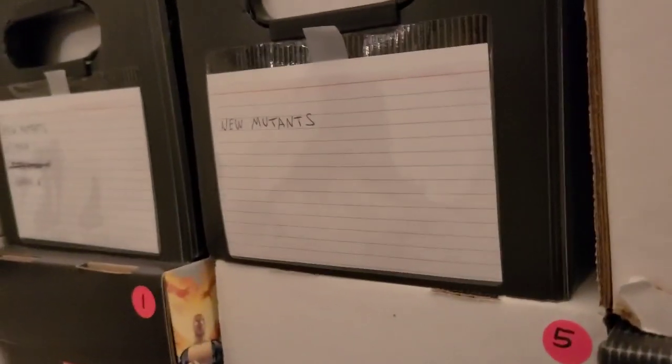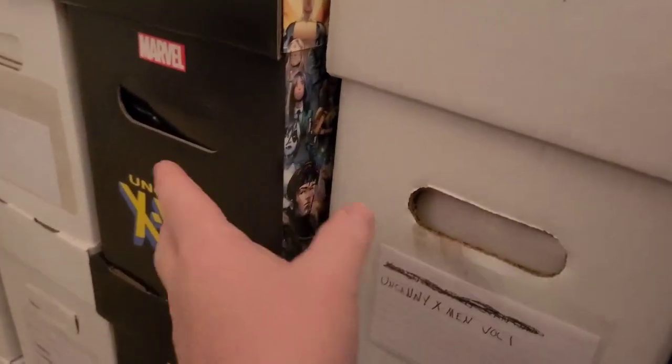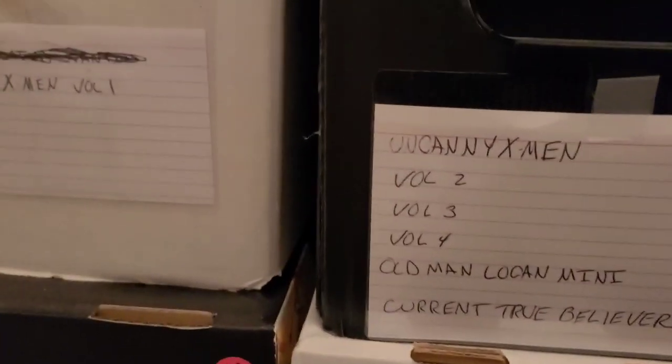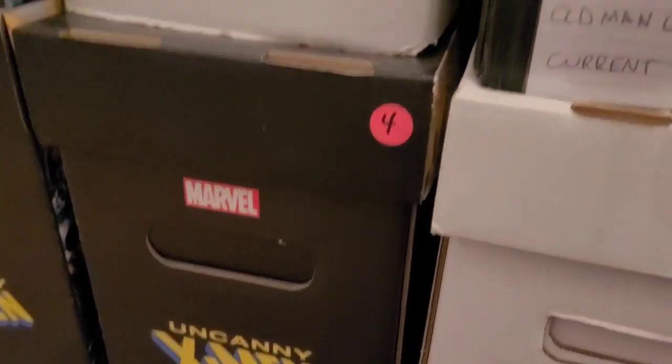The only boxes that really don't have the index cards are boxes that are specific, like Uncanny X-Men. So basically the ones that have Uncanny X-Men are all of my Uncanny X-Men collection. And I have these little stickers on them, labeled 1 through 4. So this is my whole Uncanny X-Men collection, all these Uncanny boxes, labeled from my earliest ones to the end.